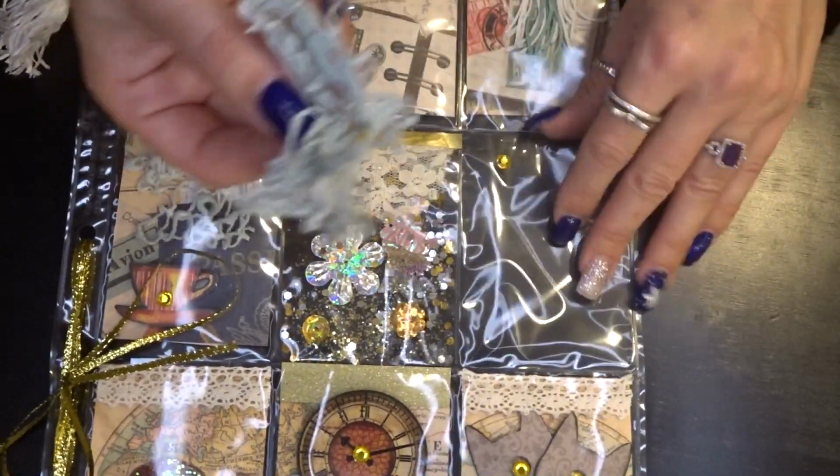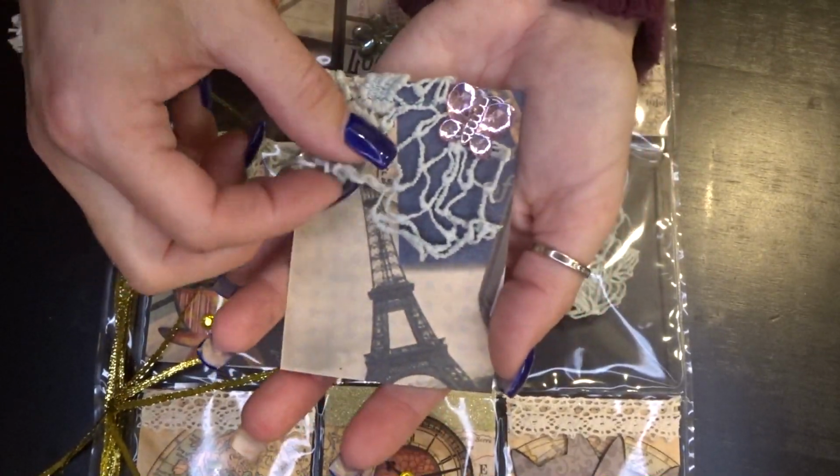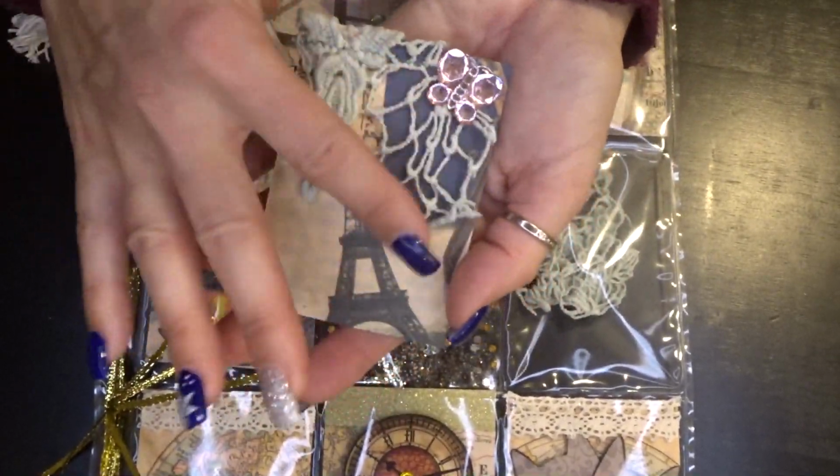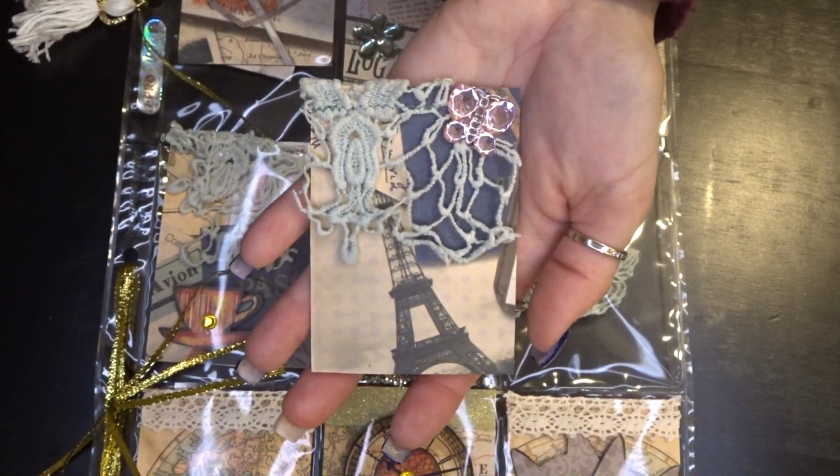This next pocket, I kind of made them to be a little matching. I used this trim, so I included some in the very back of the pocket, and I put that on, and it just looks like a little curtain over the Eiffel Tower and a little glam butterfly bling.